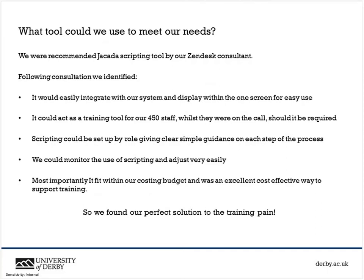Okay. So the next question was, what tool could meet our needs? What was out there, what was available on the market for us to choose to meet these training concerns? With us using Zendesk as our clearing tool, we were recommended Jacada scripting. We did some consultation, and following that we identified that it would integrate within our system, be displayed all on one screen and be really simple for staff members to use.